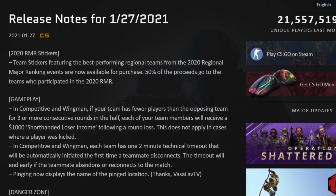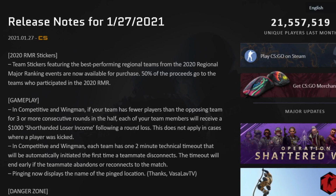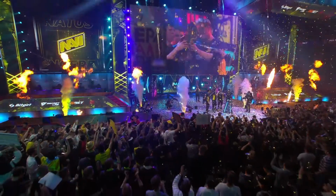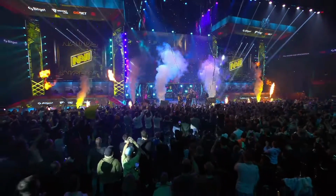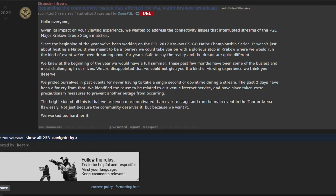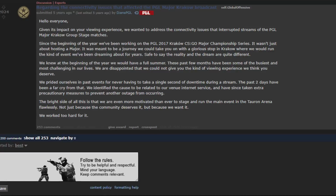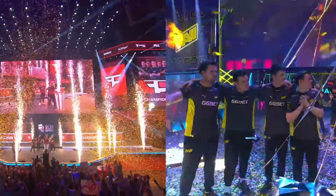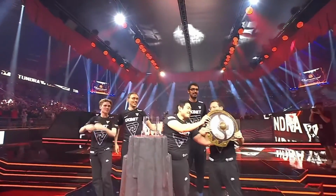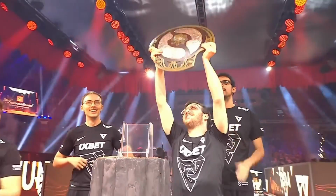I'm sure they did this because they want to make up for the lack of majors, but it also serves to recoup lost revenue. But now we can fast forward to Stockholm. Why did PGL get another major after Krakow 2017 was one of the worst produced events CSGO has ever seen? Actually, why did PGL get 2 majors in CS, a major in Dota, the International, which is one of the biggest events in the world, and more events going forward?